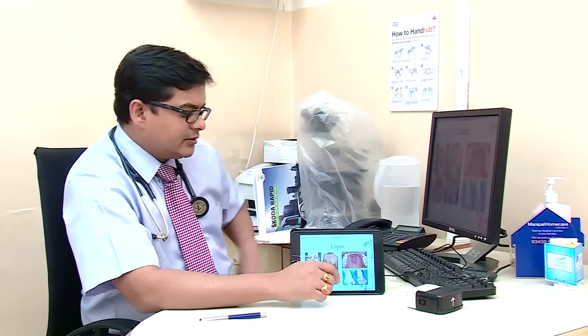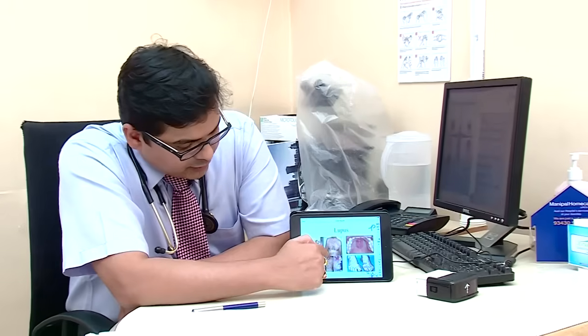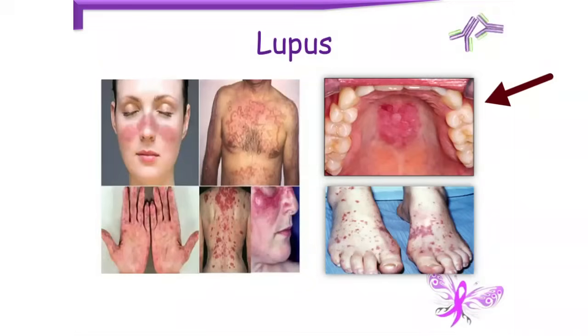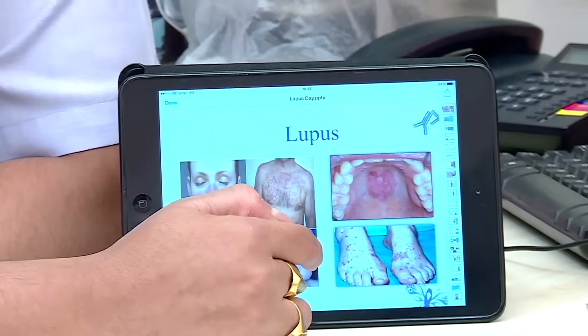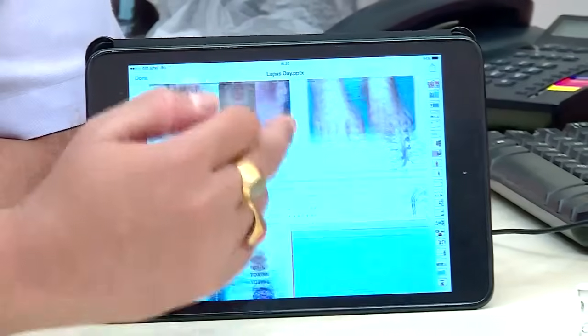So to start with, what is lupus? Lupus in Latin means wolf. In the picture here you can see wolf-like bites on different parts of the body, that is in the mouth, on the skin, on the chest, on the hands and on the feet. Lupus attacks like a wolf and bites different organs.